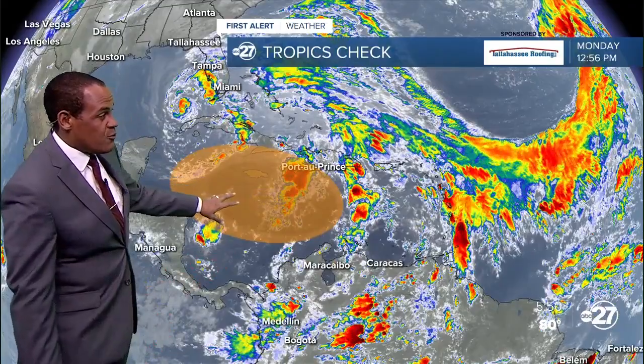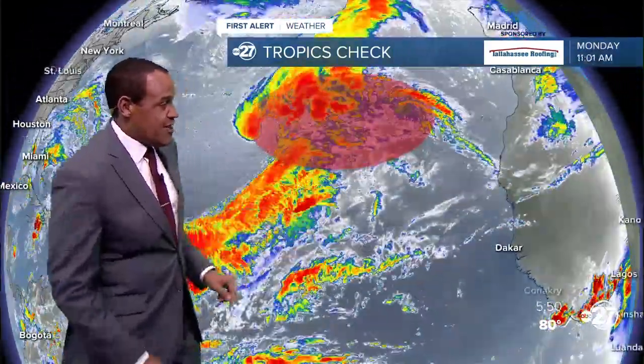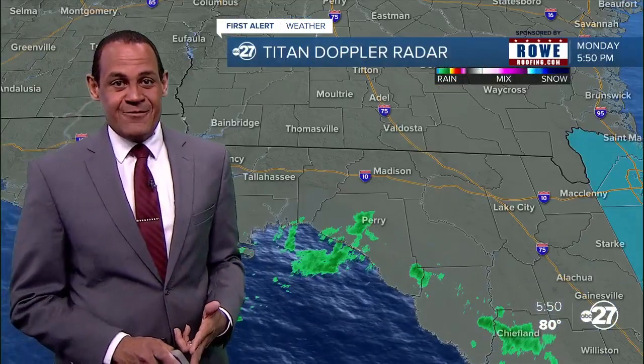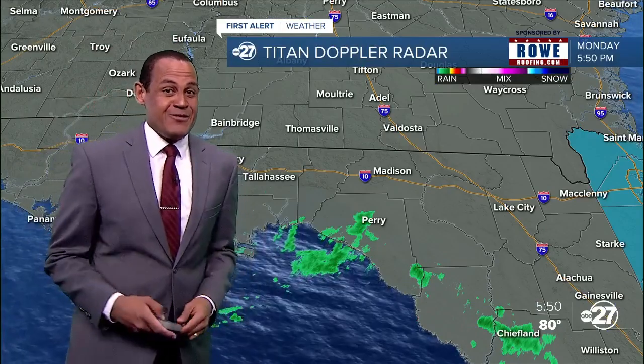There could be a system that forms in the Caribbean in about 5 days, and then another one in the eastern Atlantic, which can form sooner than that. Theta and Iota are the next letters, and if you're not knowledgeable about the Greek alphabet like me, I'm learning those letters pretty swiftly.